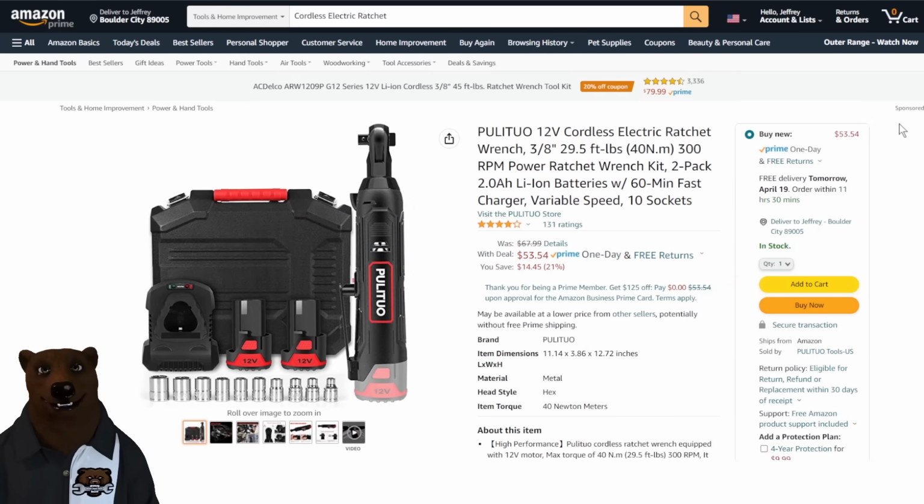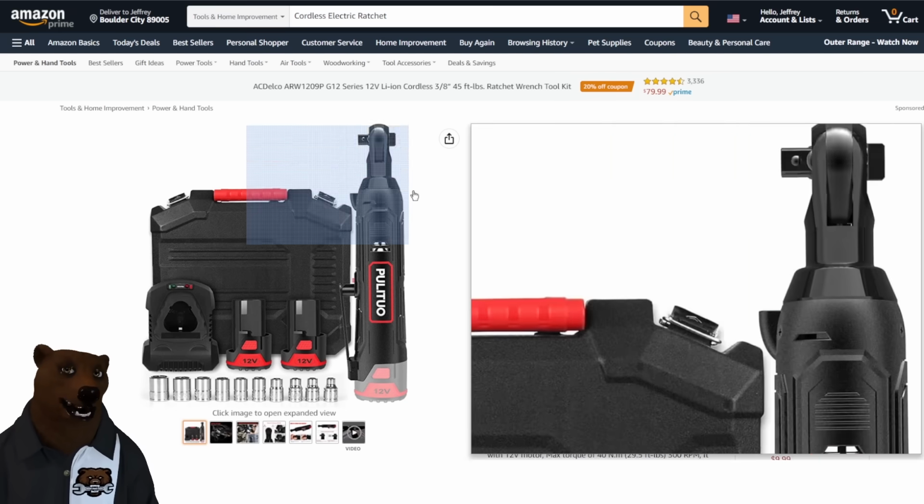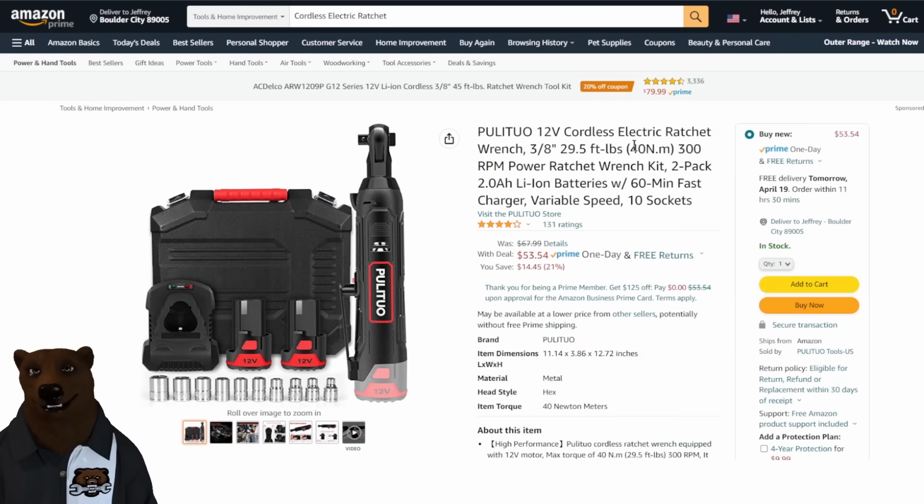If you're looking to try out the whole e-ratchet, cordless ratchet kind of thing, and see if it's for you before diving into the deep end, or maybe you just want something you use every so often, it's not going to be your main go-to thing, or you're just on a budget, $53.54. That's hard to argue with that one.